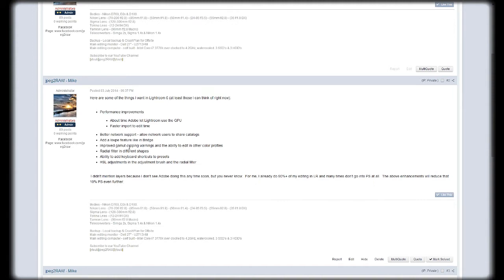Add a loupe-like feature that is in Bridge. We talked a little bit about Bridge. We had a thread going in the Facebook group talking about Bridge versus Lightroom. I don't know if you got to see that. There was a long discussion about Bridge versus Lightroom.